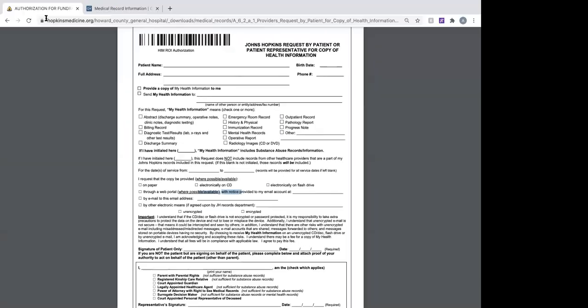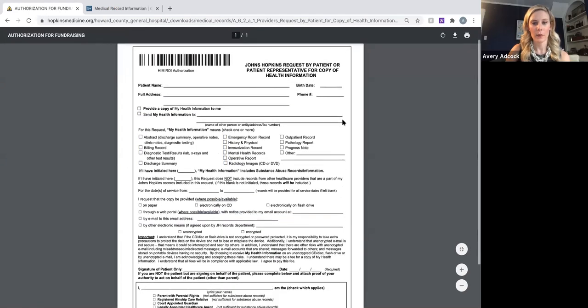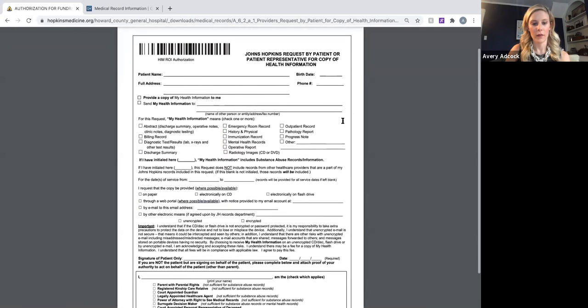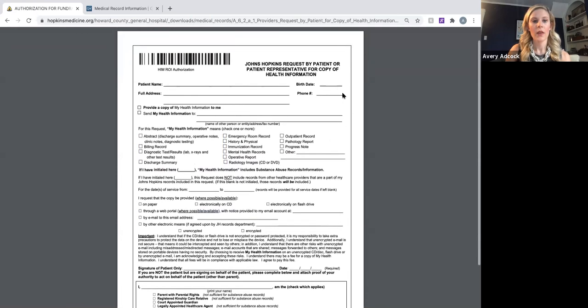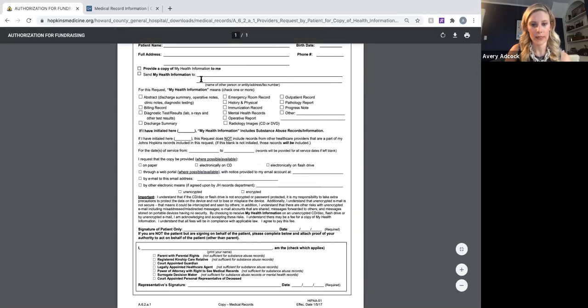Yeah. All right, so this is a Hopkins request that covers obviously a lot of the providers we're talking about. One of the options you can do is, instead of sending that regular request, you can use their authorization to do everything we're talking about. So you would fill everything out that you normally did. And right here is the important thing.